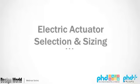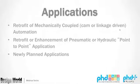I'll just go over some ideas that we have with applications with some of our electromechanical products. First thing about applications is typical applications are usually going to be a retrofit of the mechanically coupled devices, things that have been in existence on equipment already that you have in-house. The other kind is the retrofit of an existing pneumatic or hydraulic point-to-point type application. Those are a little bit easier to do. And then the third style of application would be a totally new planned application entirely.